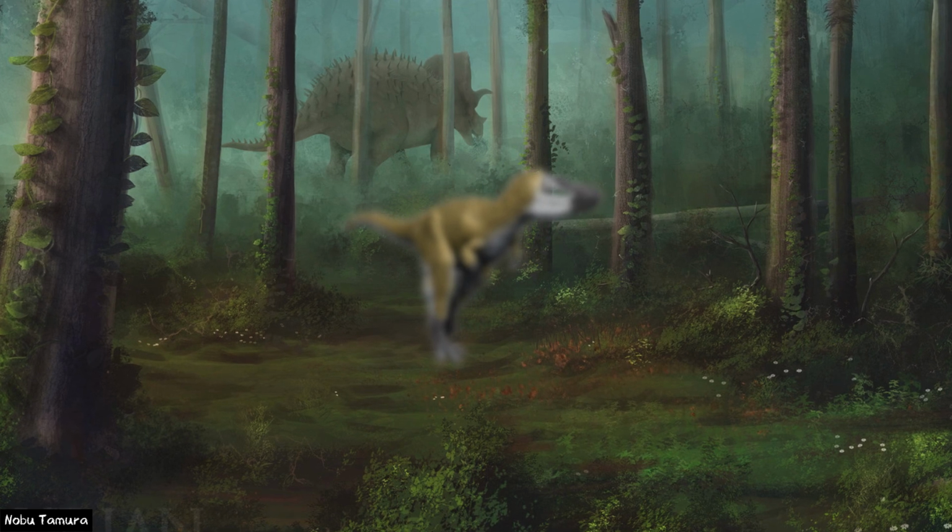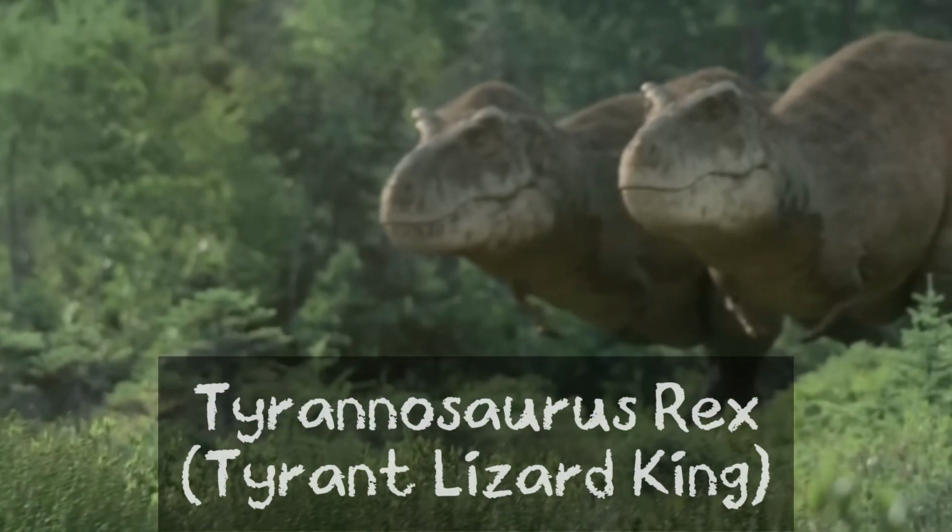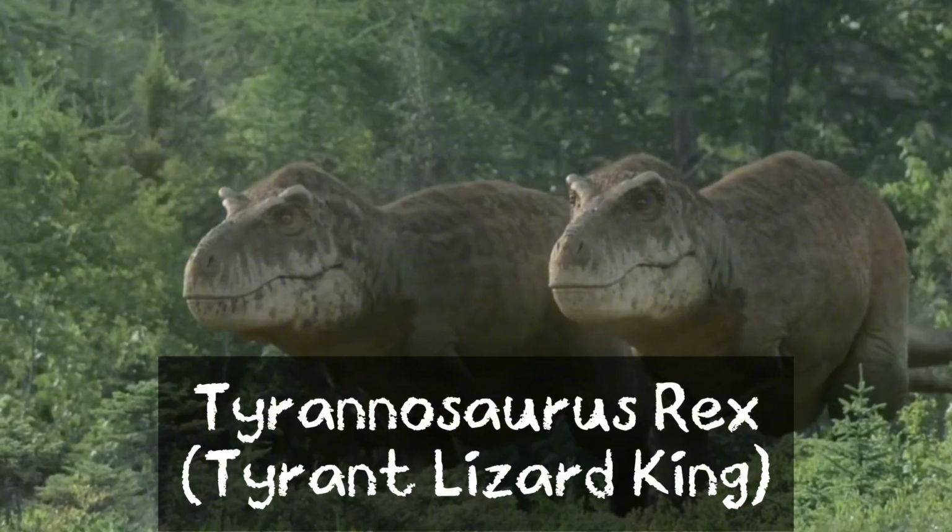66 million years ago, a dinosaur roamed what is now modern-day Montana. It was a tyrannosaurid, but much more slender and gracile than the famous Tyrannosaurus rex, which it lived alongside. So, what was this dinosaur? Well, that's where it gets complicated.